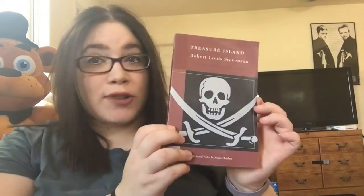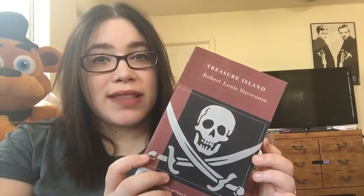All right, so the first one I have to show you guys is Treasure Island. Now this one is by Robert Louis Stevenson. This is a classic. I'm sure we've all read this one in school and everything. I have 3 little kids that will be going to school pretty shortly. My middle child's going to kindergarten soon, so eventually they're going to need to read this book. So I have it for them on the shelf now.